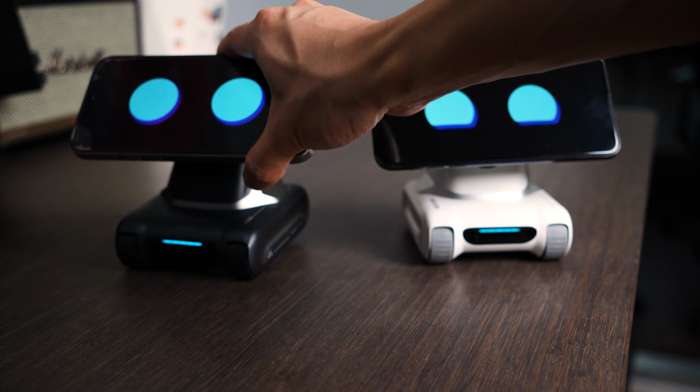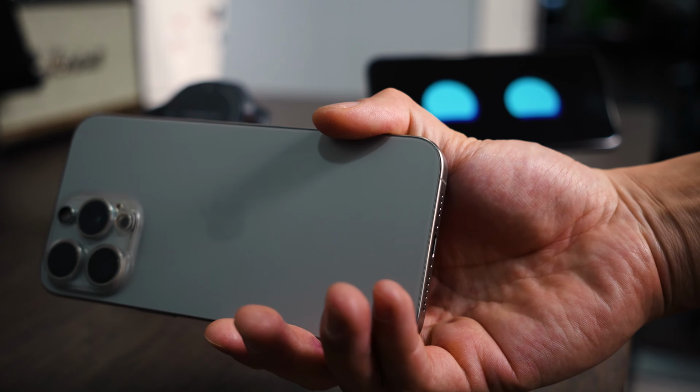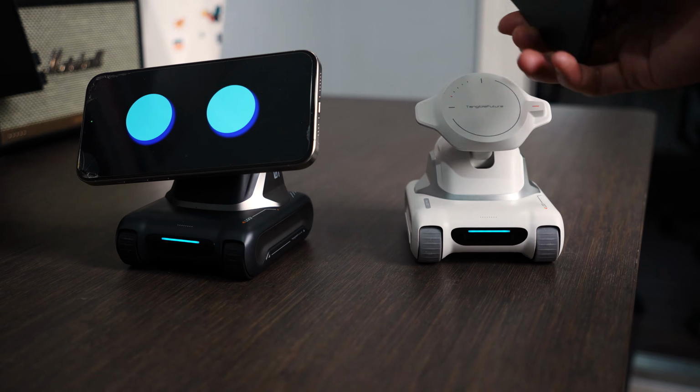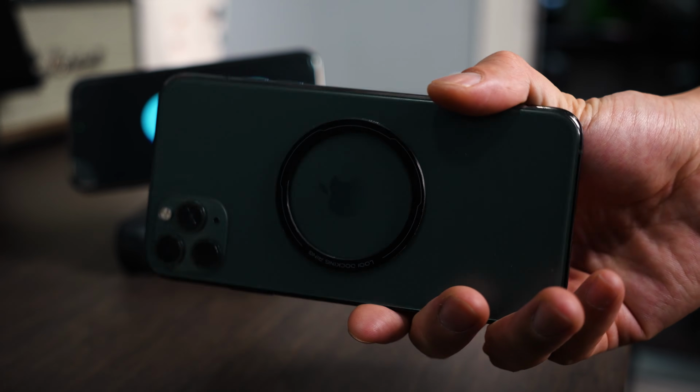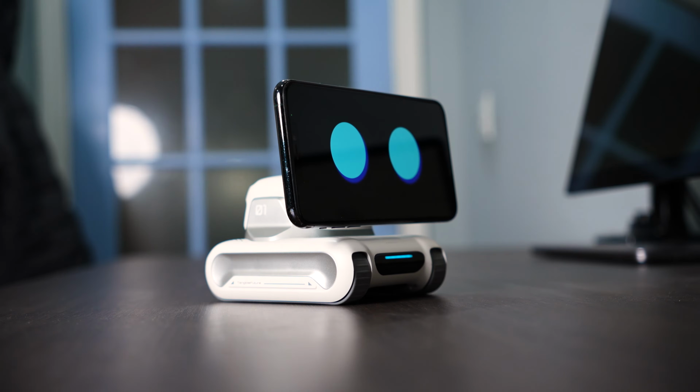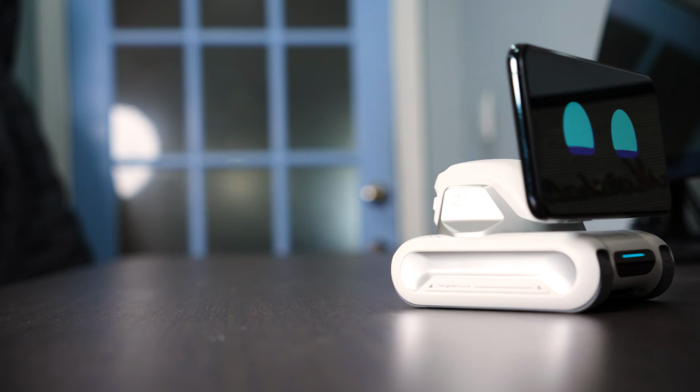LOOI works with different phones. If you have an iPhone with MagSafe, it snaps on automatically. If you have an older iPhone or an Android, just attach the docking ring that comes in the box and it should work properly. It looks pretty cute, futuristic and very compact, but I'm not buying it because of how it looks. It's really about what it can do.